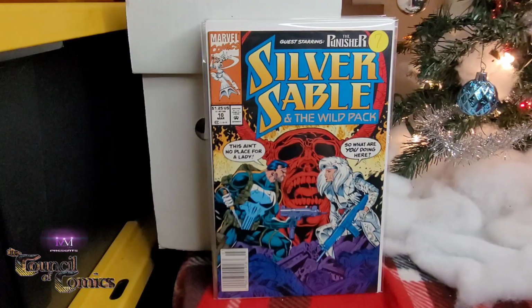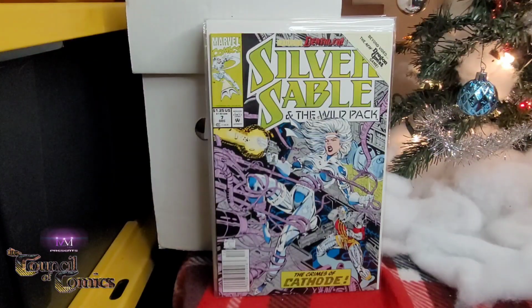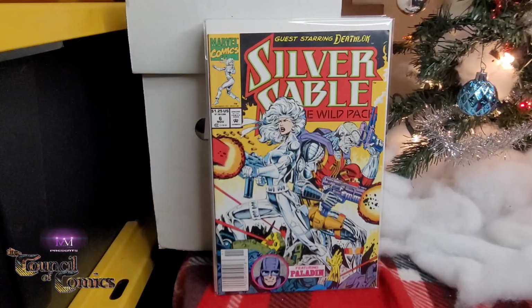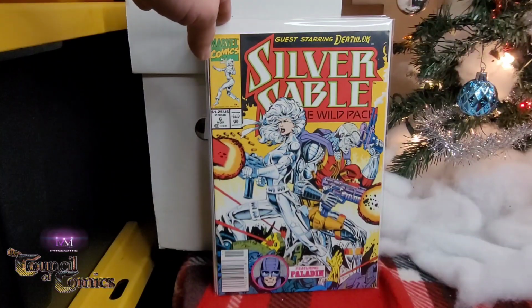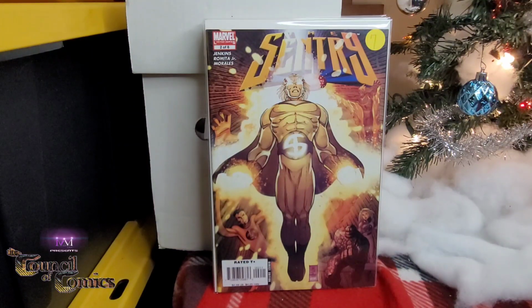Silver Sable and the Wild Pack issue number 10. This is a $7 book. And now I'm collecting, I have 1 through 5 of Silver Sable, trying to get 6 through 10. And here I go, I got 10. This is a $7 book. I also got issue number 7. And a lot of this stuff was drawn by Wildman, I believe, and he's one of my favorite artists. Issue number 6 as well. Pretty cool. I think Stevens or something drew the covers. We also have the Century number 2 of 8.